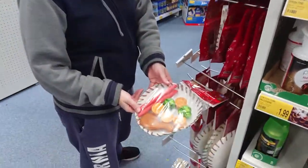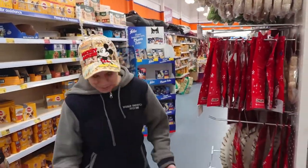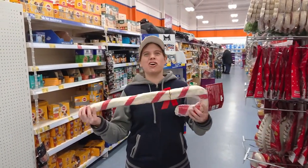Roast dinner for a dog. Oh, cool. And even the plate's edible. I don't know, this is bigger than our dog. Yeah, that's definitely like three times bigger than our dog.